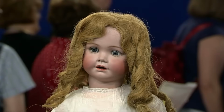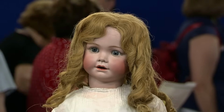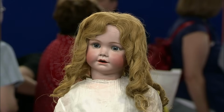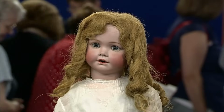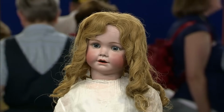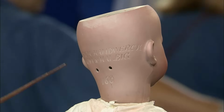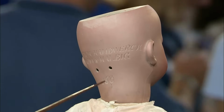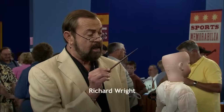The guest brought in a cherished family heirloom, a doll passed down through generations from her great-grandmother. Despite the guest's limited knowledge about the doll, it was identified as a rare and valuable piece. The doll is a Simon Halbig character doll, a category depicting children with realistic features. The doll's unique characteristic was its mold number 160, which is incredibly rare and increases the doll's value.